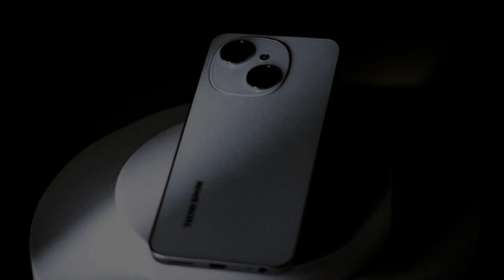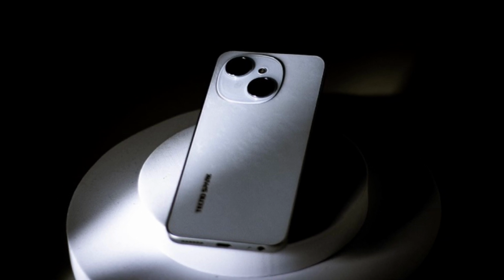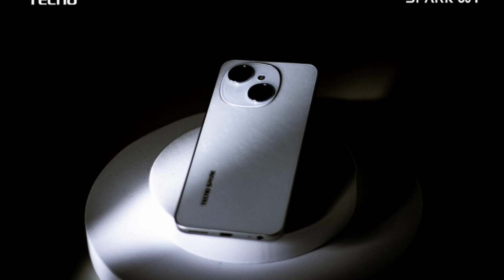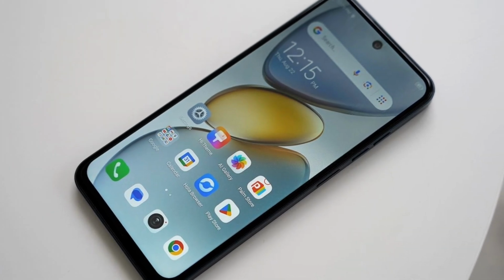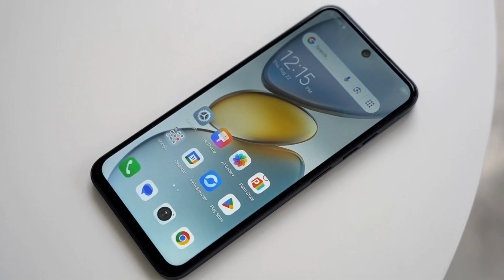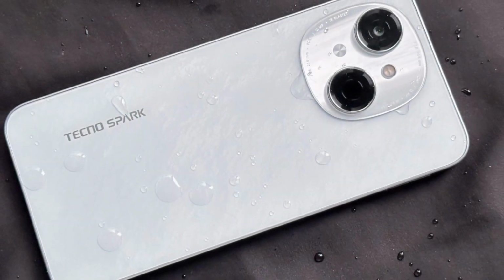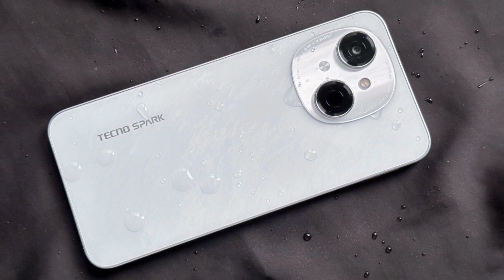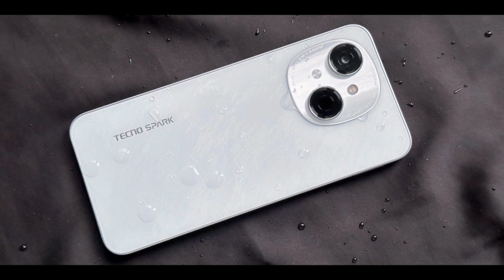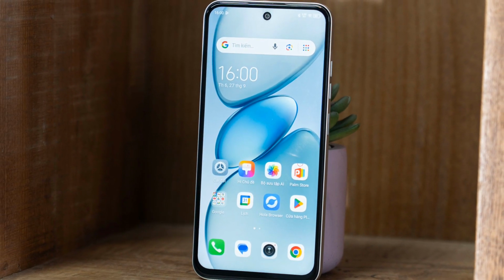The front houses a large display with a small notch for the front camera, maximizing screen space for an immersive viewing experience. Speaking of the display, the Spark Go 1 features a sizable screen with HD resolution, providing clear and vibrant visuals. Whether you're watching videos, browsing social media, or playing games, the colors appear decent for a phone in this price range. The brightness levels are good enough for indoor use, but like most budget phones, it might struggle a bit under direct sunlight.